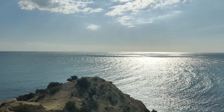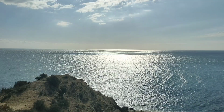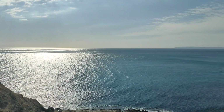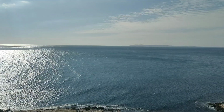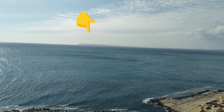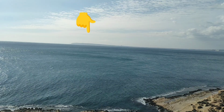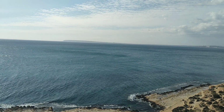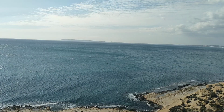So as you can see, the sea is pretty rough today. Actually, it was rougher when I left home because I live just across the bay. That way you can see there, that's where I live. So it takes me like between 30 and 40 minutes to come here.